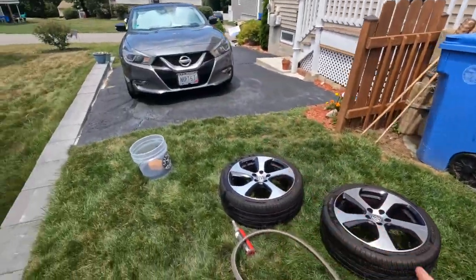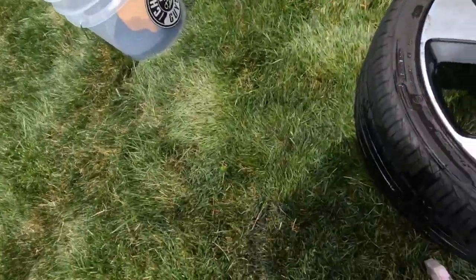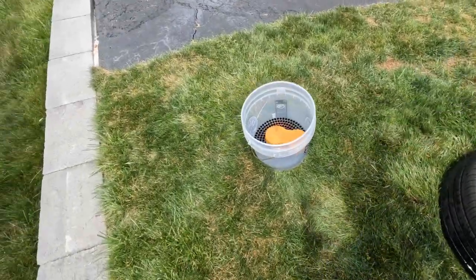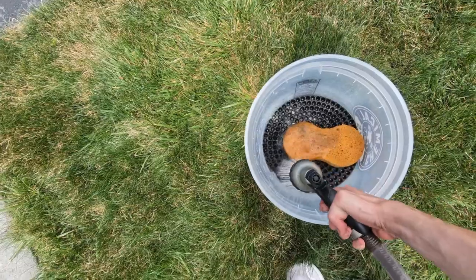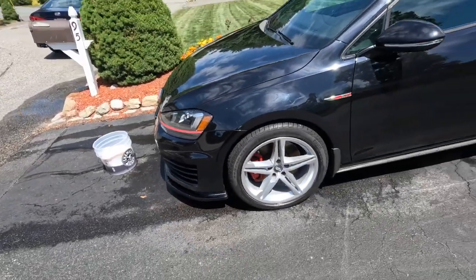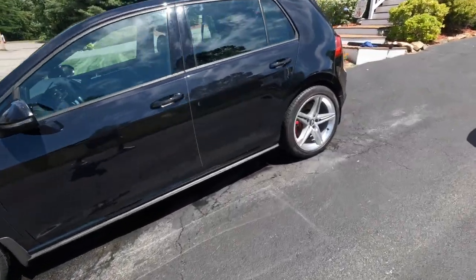And now your boy's gonna clean the car. I got it all ready. All we gotta do is juice her up with some water. And then we are Gucci to go. We give her a nice wash down. And boom, just like that, boys. The car is cleaned up.